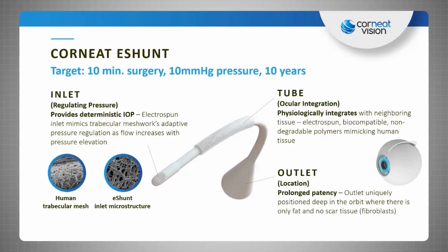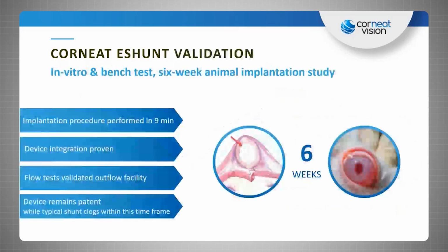The Corneat eShunt is poised to replace the use of current glaucoma shunts and also address moderate glaucoma indications. While existing shunts rely on scarring processes or tube resistance to control flow, our shunt inlet mimics the structure of the trabecular meshwork to control flow and regulate the eye pressure. The device seamlessly integrates with the surrounding tissue, shortening the procedure. It also won't clog over time as its outlet is uniquely positioned deep in the orbit in an area that has only fat and blood vessels and is less likely to fibrose.